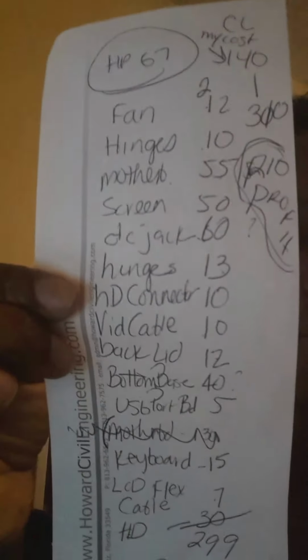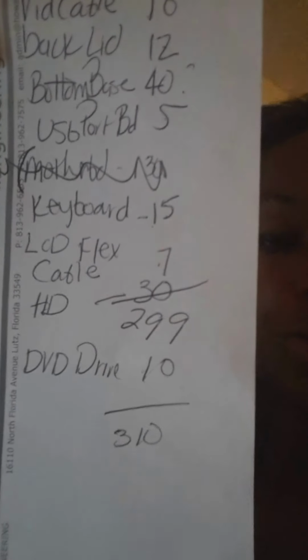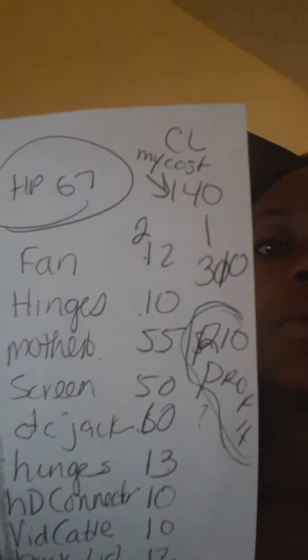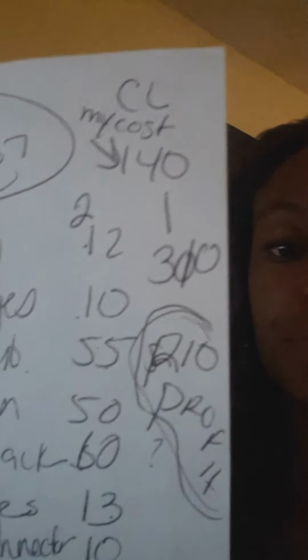So anyway, then what I did was I added all of that up. So for what I would get on eBay for all of these, comes to about $310. Now, remember the ad says $140, so if you can see right here, my little notes, put my cost $140, and then I'll get $310 after everything does sell. So that is a $210 profit. That's not bad. Now, all of these items more than likely are not going to sell on the same day. So yeah, you're going to make money, but it may take a few days.